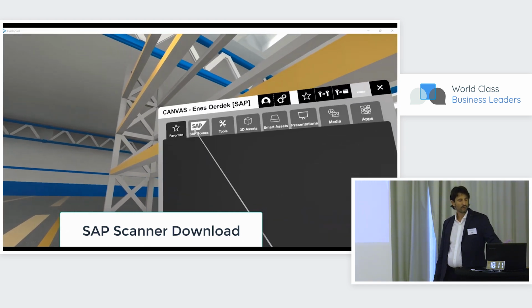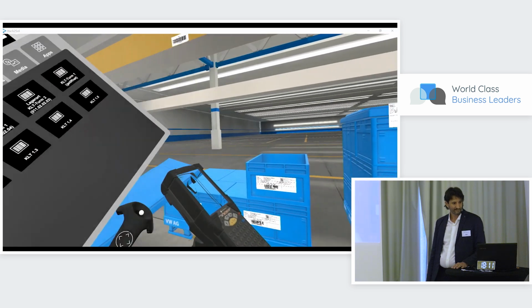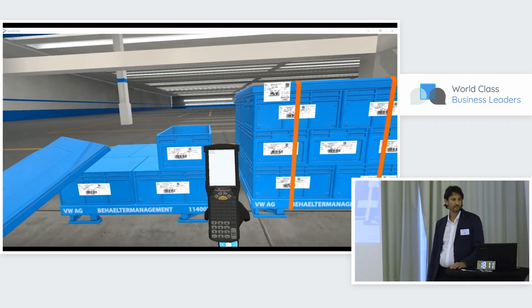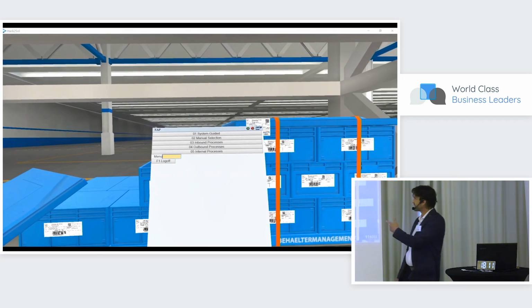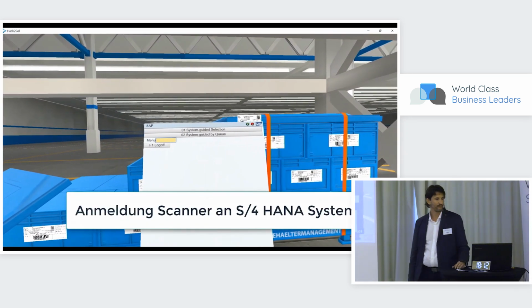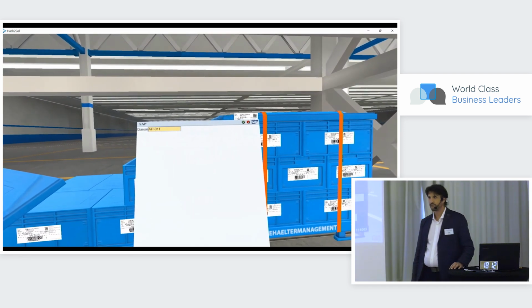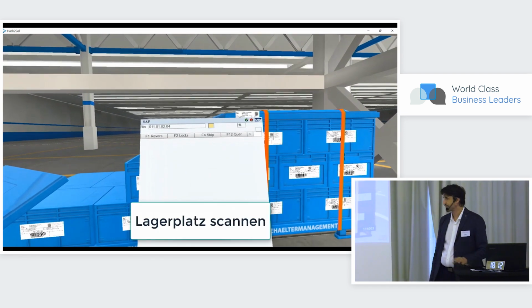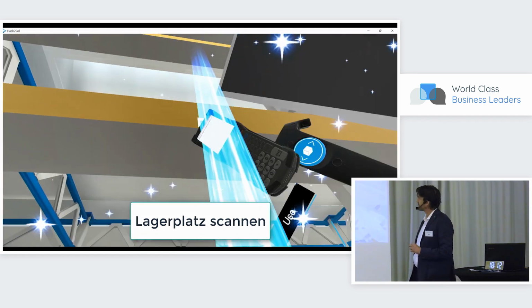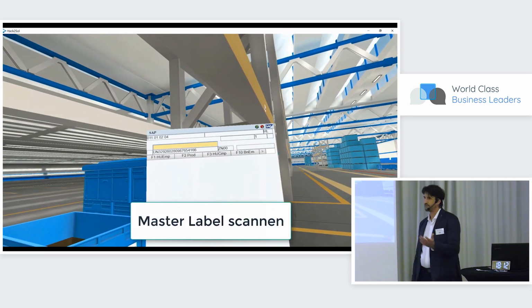And now we are downloading here a scanner which is connected to the S4 system. And now we log into the S4HANA system, and what you see here in the front, these are real barcode labels also coming from SAP. And that is a real UI that you see. Yeah, it's a very old one. We have newer ones that also work, but the scanner ones are a little bit old right now because they are customized to the real scanner software.